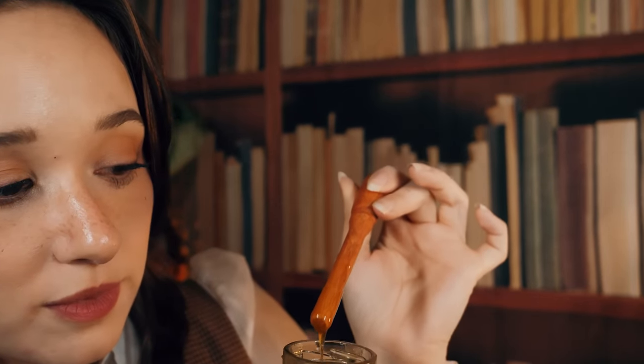Oh, how sad. What do you think about this, Pippin? What do you think? Would you like to come out here and try some honey? We're both having a wonderful time tasting the honey. You're really missing out.